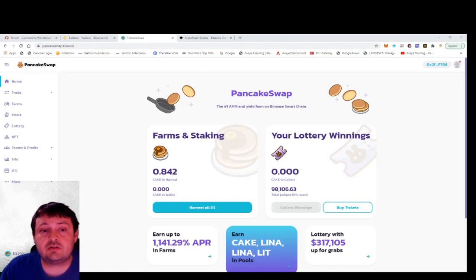So this video is going to show you how to get money out of Binance US, get it into your MetaMask wallet or into your Binance wallet to be able to use Pancake Swap, and then how to stake some tokens into Pancake Swap. As you can see, I am earning a little bit of cake right now. I'm going to be harvesting DOT and BNB are the two tokens I'm going to be staking into one of their pools.